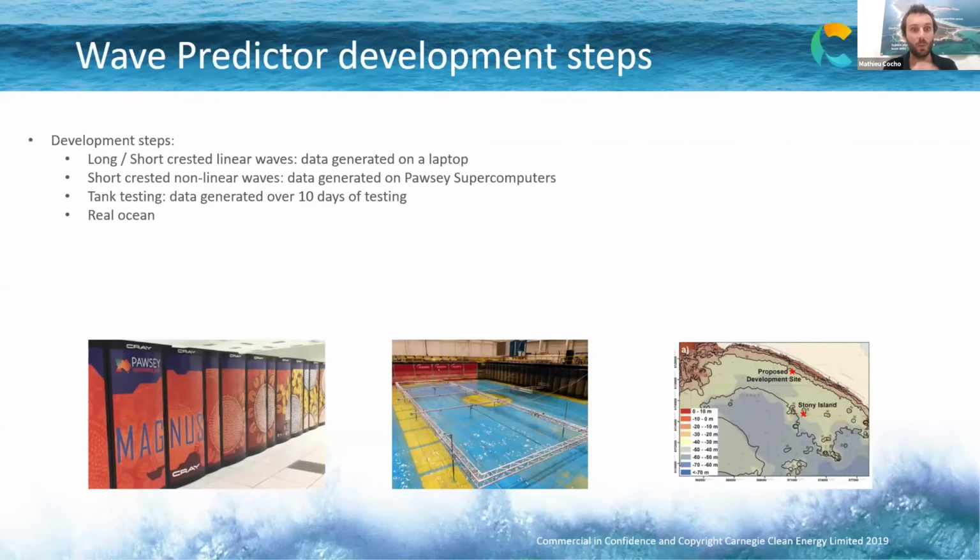Once we had done that, we went one step further into the actual design of the wave predictor, where we generated a full non-linear wave data set on a supercomputing machine called Magnus, which we accessed through the Pawsey Supercomputing Center. So we generated over several hundred gigs of nonlinear wave data, and used that to train the wave predictor. Once we got confidence that the wave predictor was able to perform accurately, we then decided to go on and validate it on physical wave data.